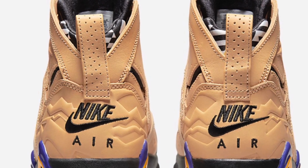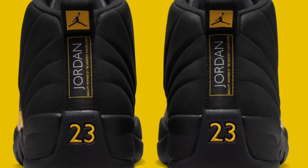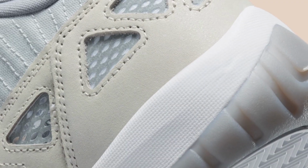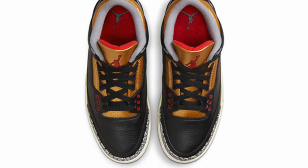Now quick disclaimer, some of these release dates are rumour dates and they might be predicted to be pushed backwards or sometimes even forward. Sometimes you see sneakers releasing a week or 2 weeks earlier than predicted, so just to let you guys know, some of these dates might shift a little bit, but yeah, let's cut straight into it.